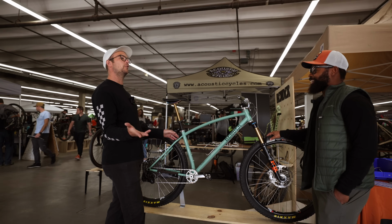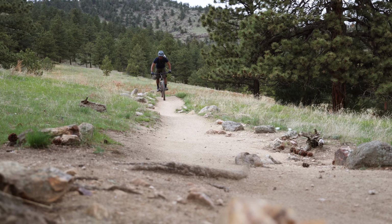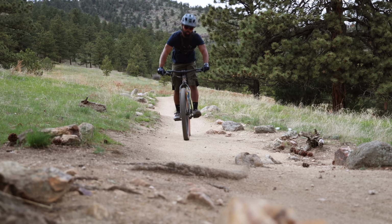So steel is, they say steel is real for a reason because it feels really good. I found out, I've never ridden a steel bike until I got my rigid one. Yeah. And I can feel the difference for sure.